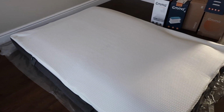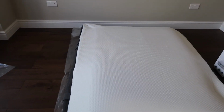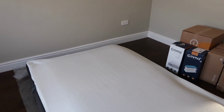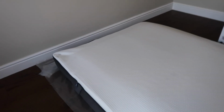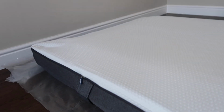So here's how it's looking on the floor. But we are going to actually leave it for some time because I will be honest, we had it in the box for longer than recommended. I think the max time they say is like 4 weeks, and I genuinely think this was in the box for like 2 months. So we're going to give it some time to hopefully inflate, but it's already looking pretty thick already. So hopefully it shouldn't take too much longer.